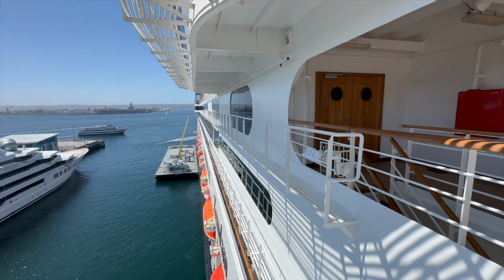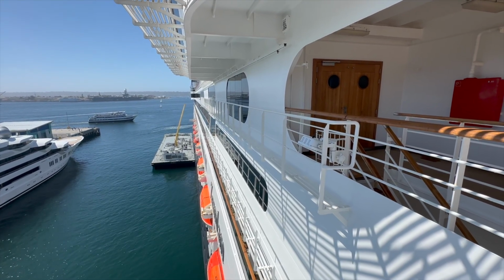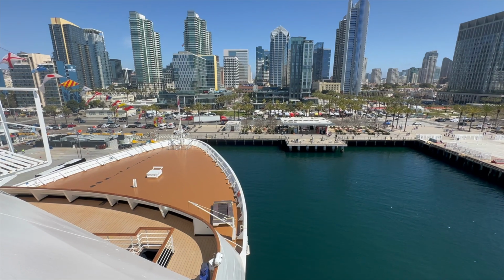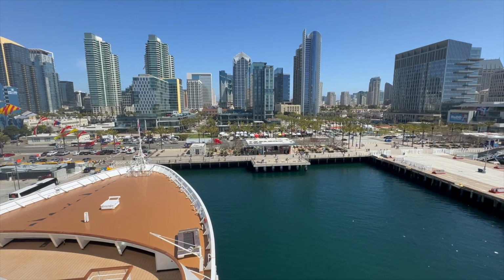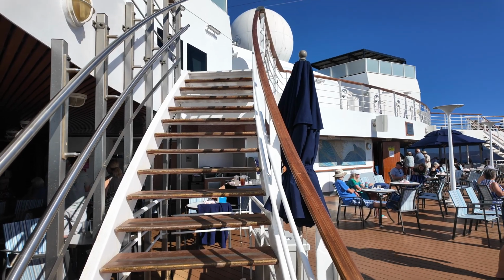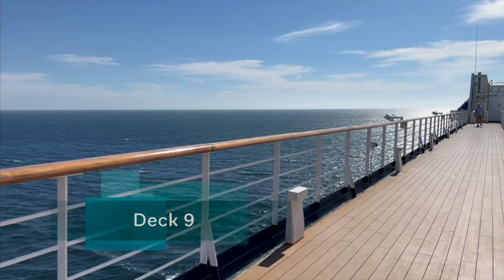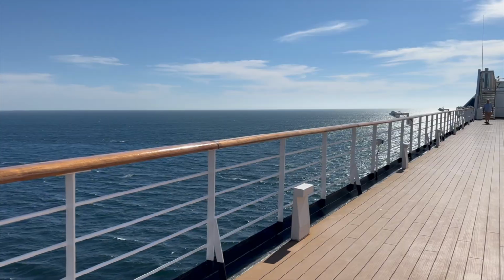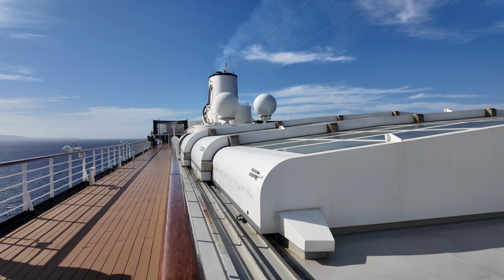Thermal spa goers can step outside the door and relax on this secluded deck, which is located directly over the bridge. So you have some pretty fantastic views around the ship. Just one deck up is Deck 9's Sports Deck, which is a great spot for wildlife viewing and picture taking. Here you can also get a close-up view of the workings of the ship's magradome.